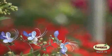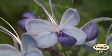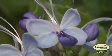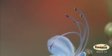The flowers are arranged in multiples on long arching branches. Individual flowers are about 1 inch in diameter with several pale blue lobes and a single darker blue-violet lobe. I really like the way the stamens and pistil arch out and upward and remind you of eyelashes.